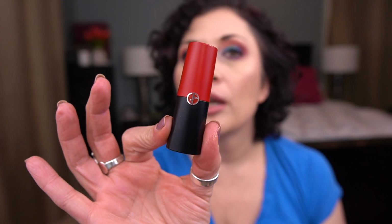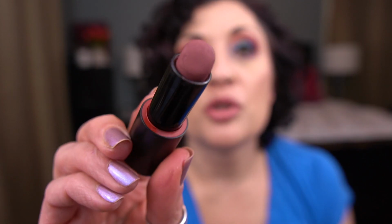The next lip product is the Giorgio Armani Rouge d'Armani Matte in the shade 501 Milano. And this is just a difficult shade to wear right now. It's just really dark, and it's a matte. So there we go. I have 5 uses on this. Same thing, I'd used it once at the last update.